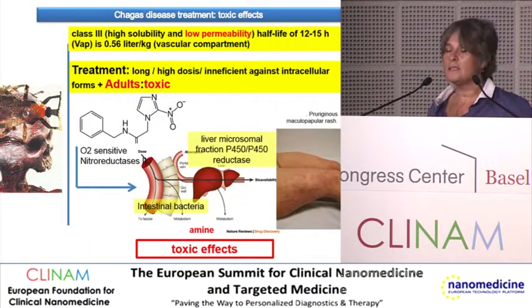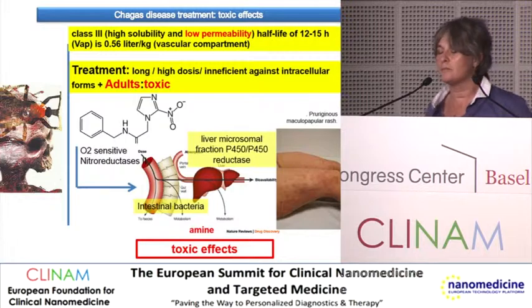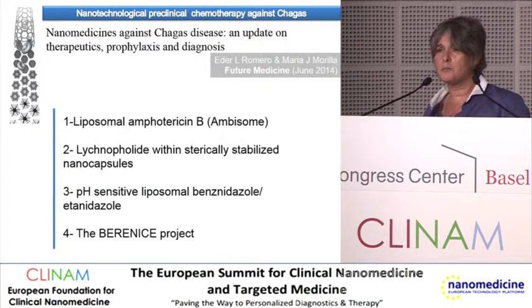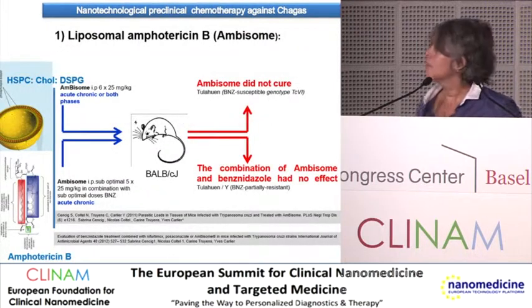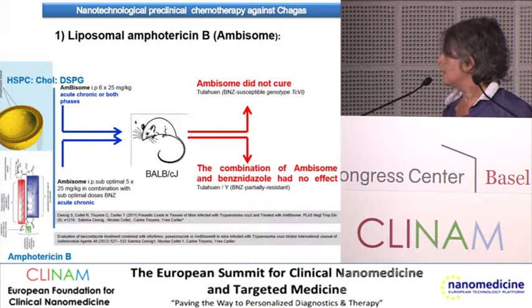So it is very important and very urgent to count on new ways of delivering benznidazole or to move to other drugs. And in this field, I will give you a brief landscape of what nanotechnology has been doing regarding prophylaxis and therapeutics of Chagas disease that we have recently published. In the last 5 years, the selected works I will tell you about are as follows.